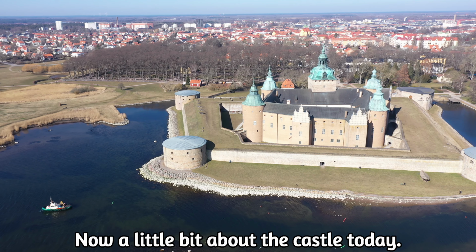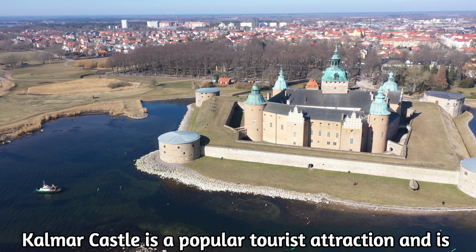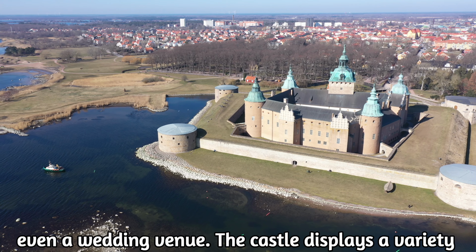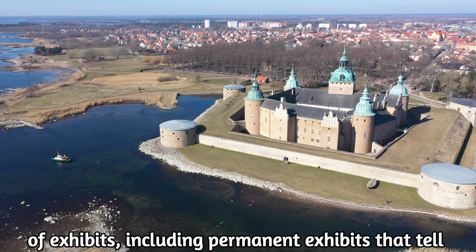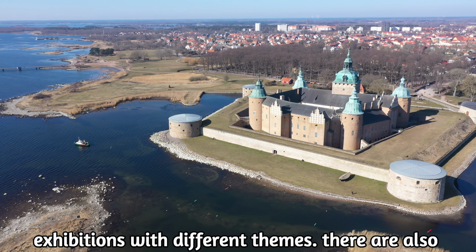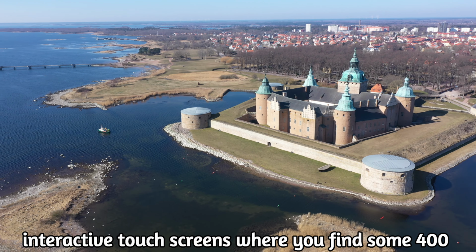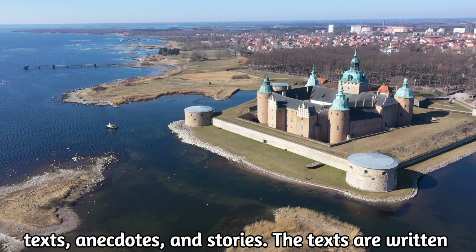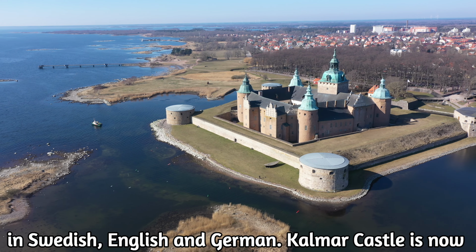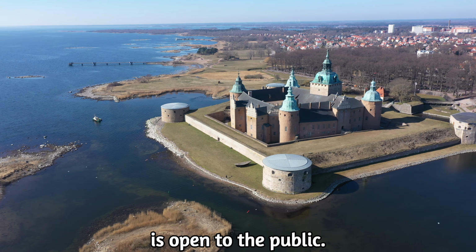Now a little bit about the castle today. Today, fully restored to its original glory, Kalmar Castle is a popular tourist attraction and is even a wedding venue. The castle displays a variety of exhibits, including permanent exhibits that tell the dramatic history of the castle, but also temporary exhibitions with different themes. There are also interactive touch screens where you find some 400 texts, anecdotes, and stories. The texts are written in Swedish, English, and German. Kalmar Castle is now one of Sweden's best preserved Renaissance castles and is open to the public.